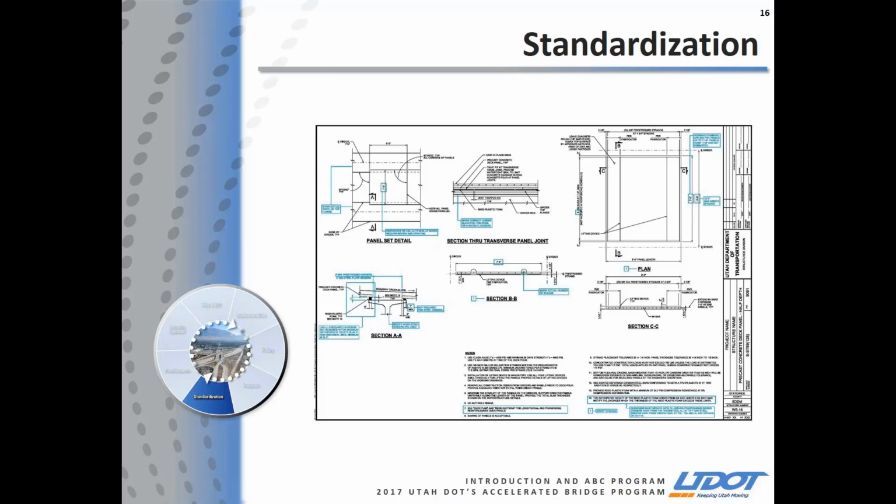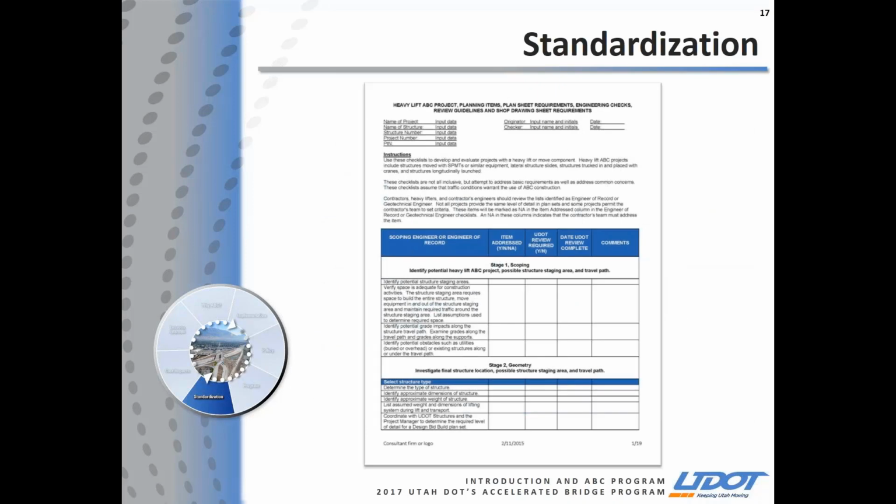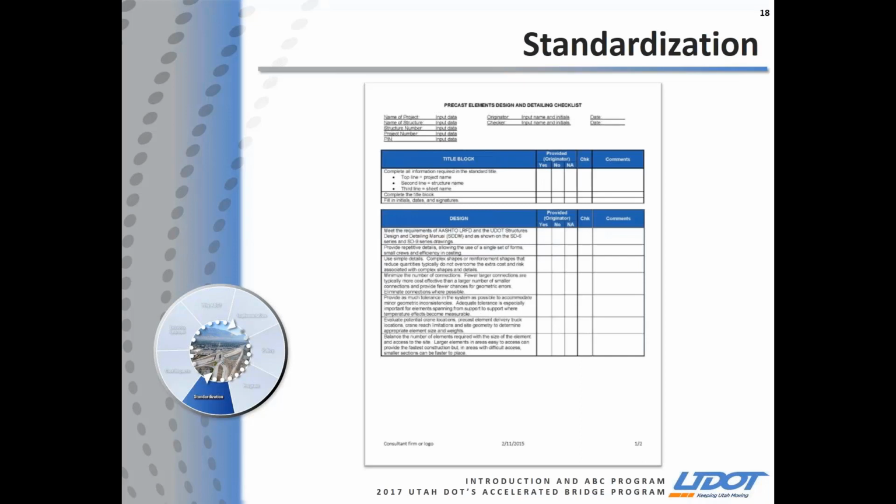We developed a lot of sample sheets, working standards, and again, Cheryl will go into more detail in the following modules, but there's a lot of information we have out there, and they've developed through the years based on experience. Again, we have a checklist as part of our manual. This one is a heavy lift for an ABC project. We also have precast elements checklists, and these all are very useful when developing your projects.